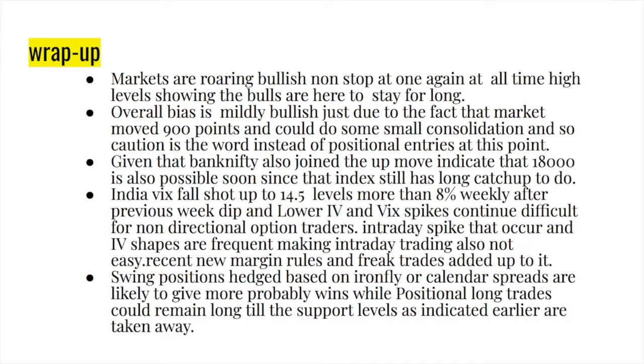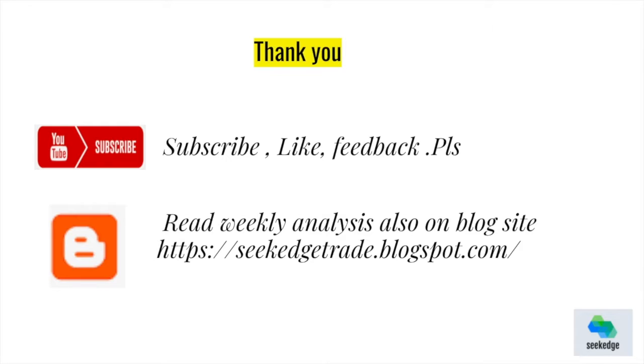So positional long trades are not advisable, as I said, at this point, because you'll have to wait for a pullback to do that. But if you're already long, just keep in mind where the support levels and resistance levels are. That's all. So that's a summary of what happened last week and what we can look forward to trade next week. I hope this gives you an overview of how your trade can be planned as per your appetite, ideas and view, right? You can reconcile and correlate with my view, then confirm your view and trade, right?